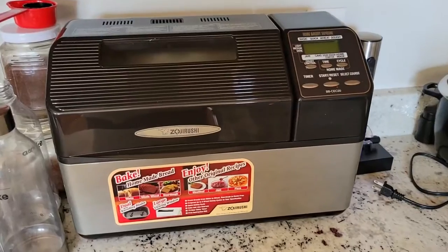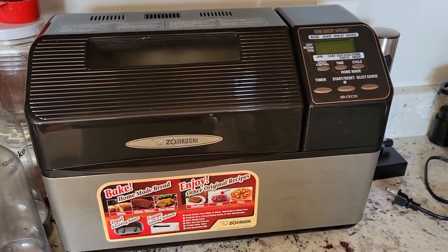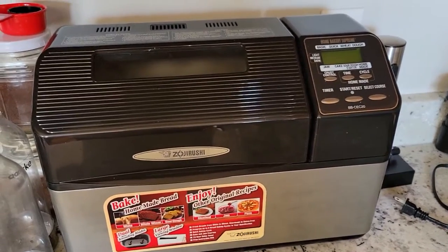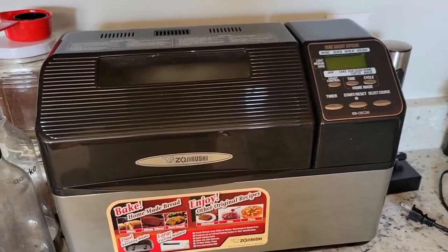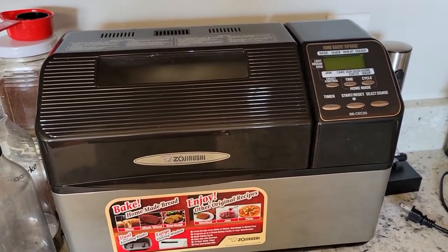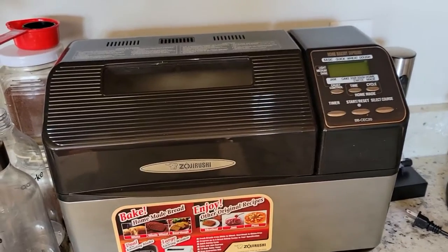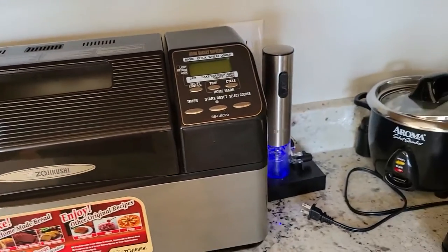Awesome. And if anyone knows how to make low carb bread in this bread machine, please let me know. Come over here and show me how to do it so I could put it on camera so people could do it. And I could just make it like once every 2 weeks. That would be completely awesome. Because there ain't nothing like fresh bread in your house. The smell is just unbelievable.